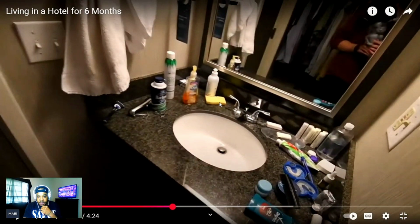So like you said, he got a sponge right here. The same here. We had to wash our dishes, like our bowls, our plates, our forks, our knives, things like that.